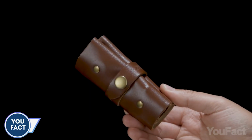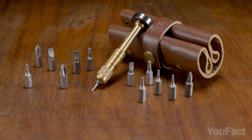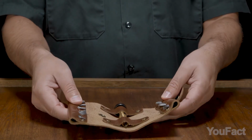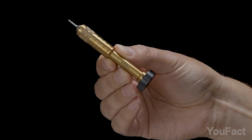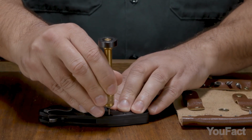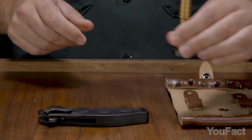Well, this leather burrito will help you deal with some fixes you may face at home or during your adventure. Unroll it to reveal 13 bits, ready to tackle different types of screws and bolts. The bits are made from durable materials, ensuring long-lasting performance. As for the bit driver, it features a comfortable handle with a grippy texture, providing you with a secure and comfortable grip. This makes it easier to apply the necessary torque.